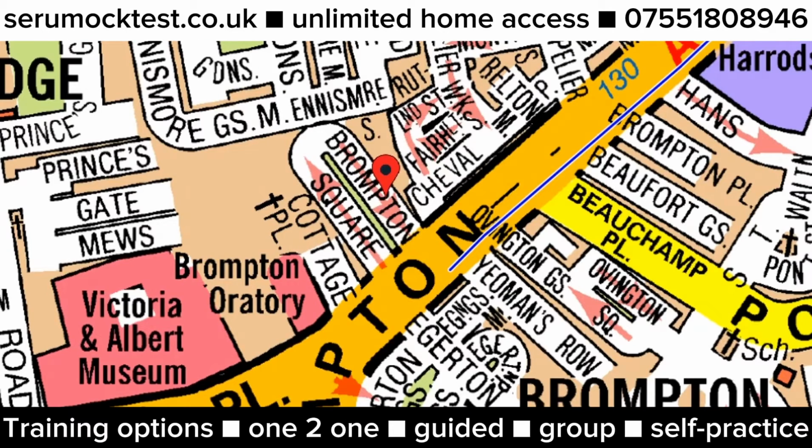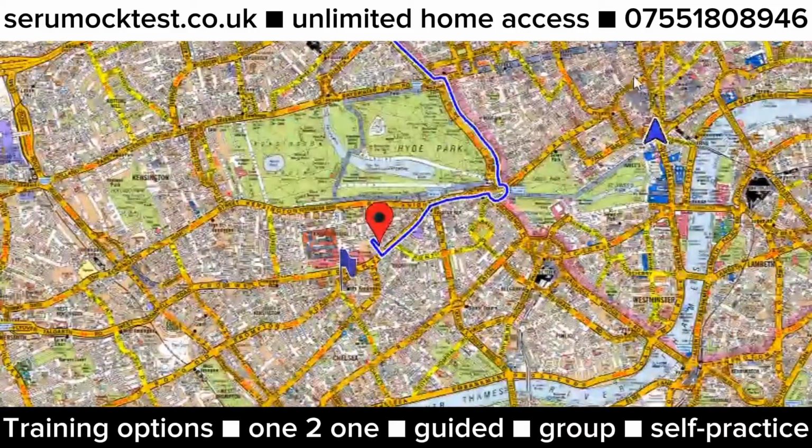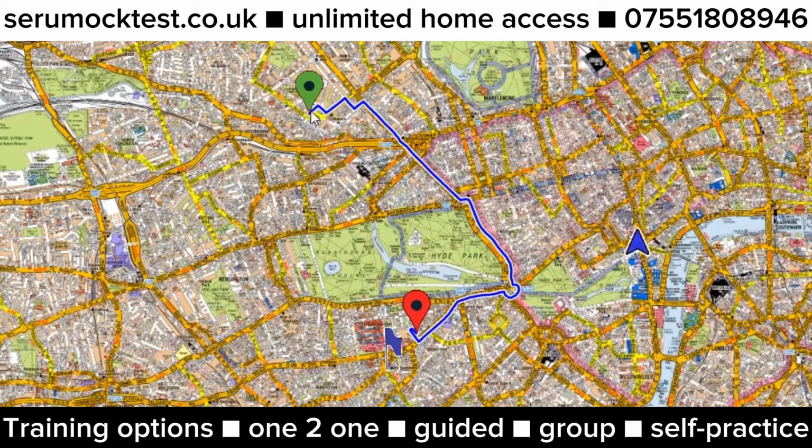So we have got to come out, and we need to turn here and go around the square and then reach our destination. Very simple. So that's one way of doing it, and we have kept ourselves as close to this as humanly possible, because you have to choose one side of the park, and then we have reached our destination. So that's one way of doing it. So let's go the other way now.